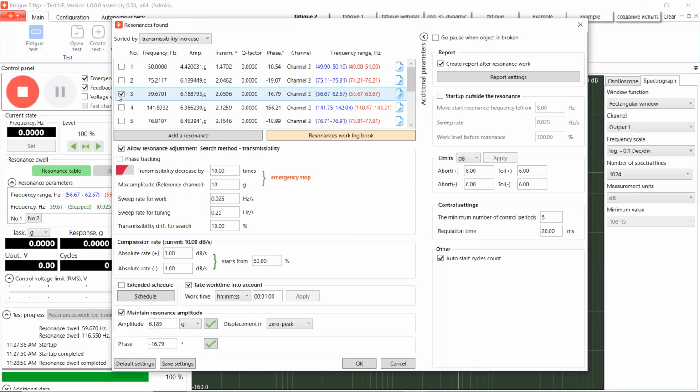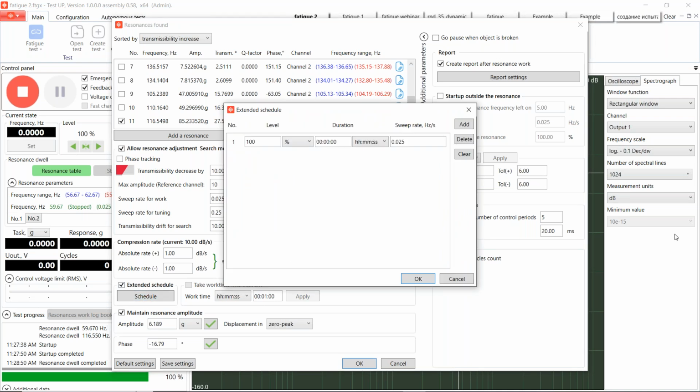Here we go. I'll uncheck this box, and maybe the last thing that I'm going to show here is the capability to set the extended schedule. So it's not like one profile and one frequency and that amount of minutes. But this time we can add the levels. So for instance, I want to be on the 100% level for 20 seconds, then 20 seconds at say 120% level. So I'll raise it, and 140 for yet another 20 seconds.